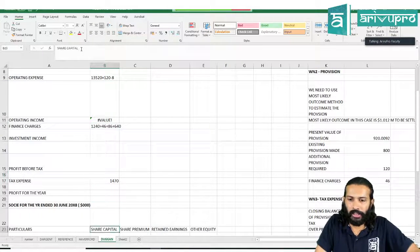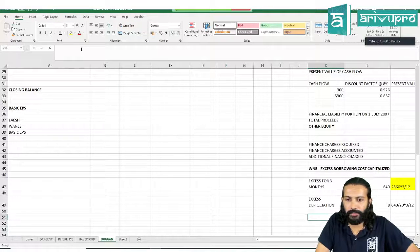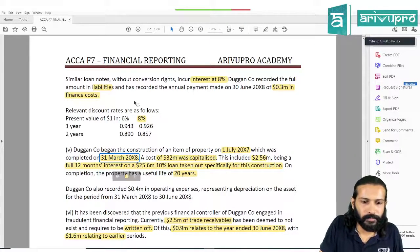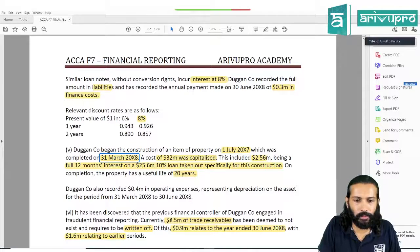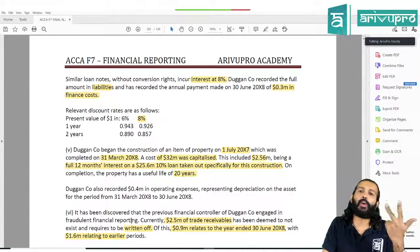Okay. I think rest everything we have set. So borrowing costs got done. I think we have done it. We'll move on to the next. Any doubt in this or all good? All good. Okay. So next is the fraud-related bad debts.